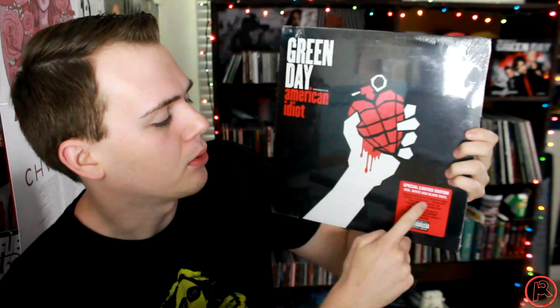I have an opened copy that I listened to on vinyl. It's on black vinyl, and that was actually one of the first albums that I ever owned. My mom had to order it from overseas because at the time it wasn't available in the US, and she got it to me for Christmas of 2012, right after I got Panic at the Disco Fever, You Can't Sweat Out. But this one is on red, white, and black vinyl.